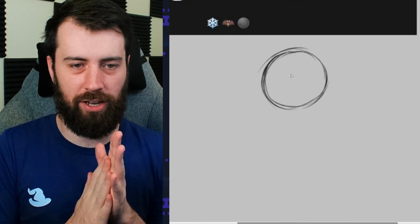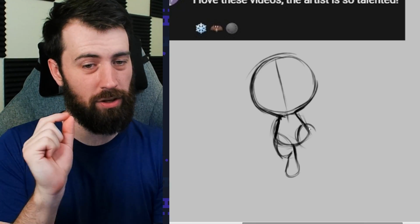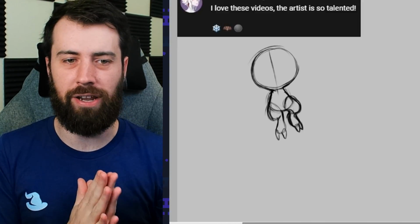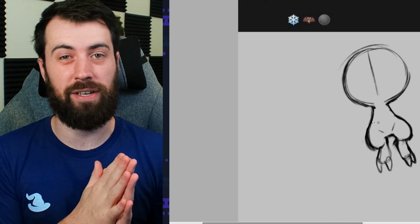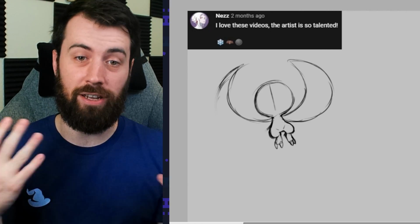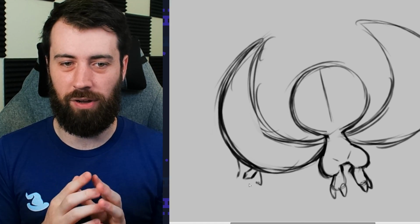All right, Kai, what do you got for me? I'm excited to see what this ends up being. It looks like we're going for a little smaller body shape. These ones have tended to have a littler, base stage body shape these past few. So maybe in the next one we could see some more expansive shapes, some more grandiose shapes. I like the shape of the wings though.